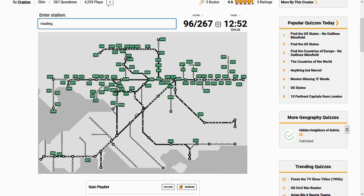Reading West, I've got Reading West. Feel. Thatcham, no. Aldermaston. Midgham, okay, Thatcham, Newbury, and Newbury Racecourse. Am I recording? Yes. Right, Newbury.